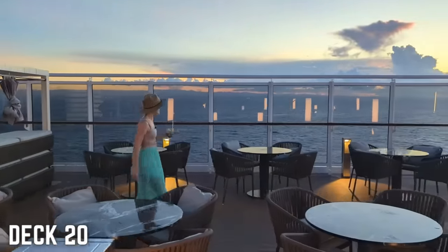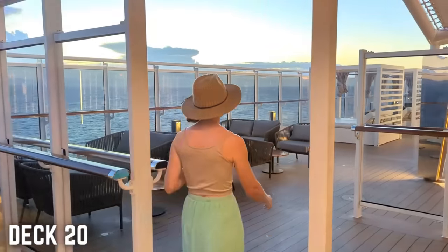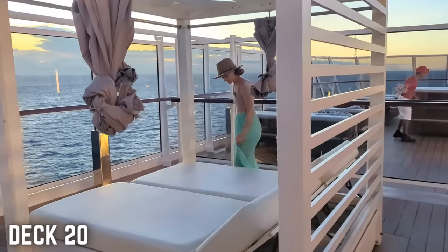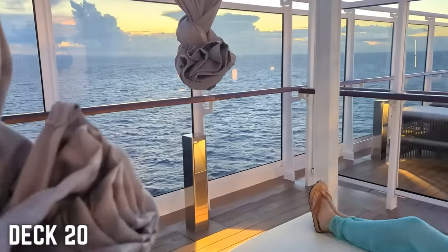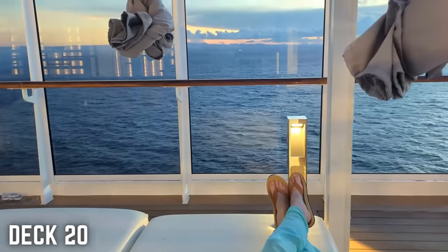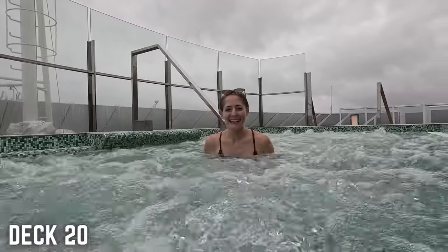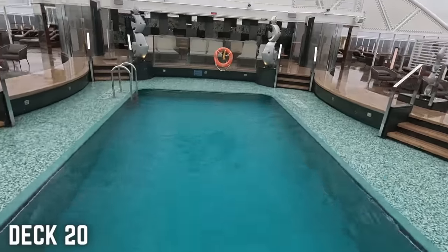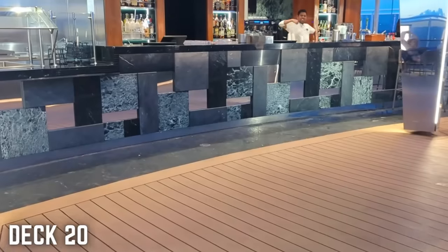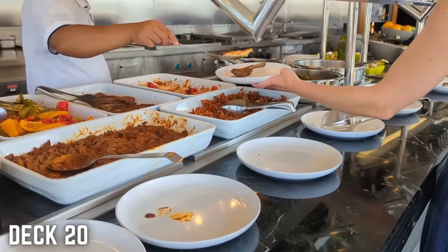And while peace and quiet can often be hard to come by on a cruise ship, the 20th deck in the Yacht Club has it in abundance and was always our go-to spot for some relaxation, especially during sunset. In fact, there were even times when we had the massive Yacht Club jacuzzi and even the entire Yacht Club pool all to ourselves. The Yacht Club also has its very own outdoor bar and grill, where you'll find the strongest bartender and some of the best food on the entire ship.